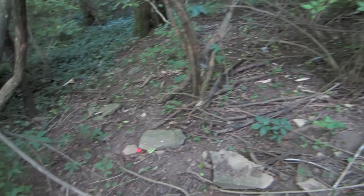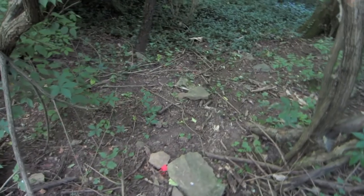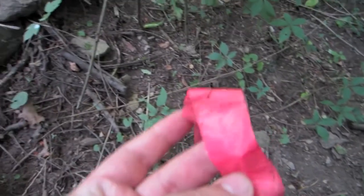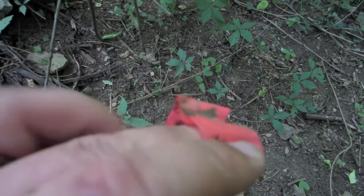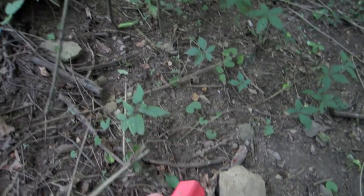One of the things you look for when you're looking for sign, we learned, was color. And here's an obvious something that's standing out. I don't know what it is. Looks like some red tape or something. A piece of plastic that's been here for a long time. It really jumped out at me just sitting here off the trail.